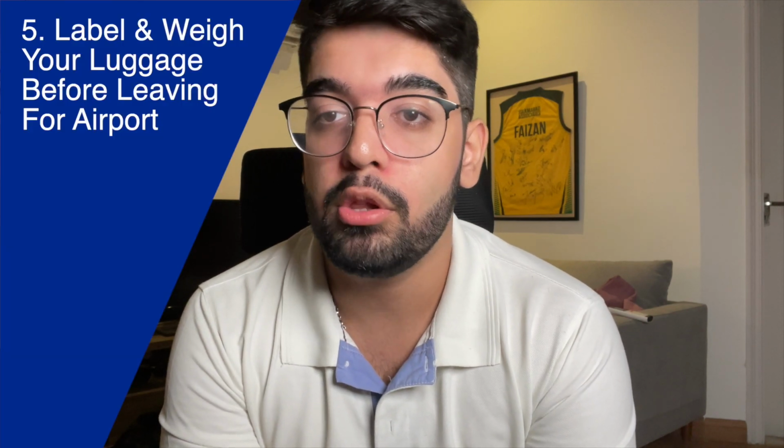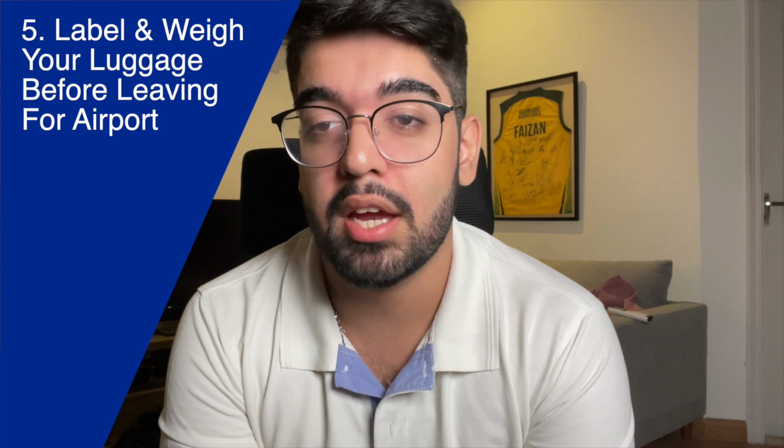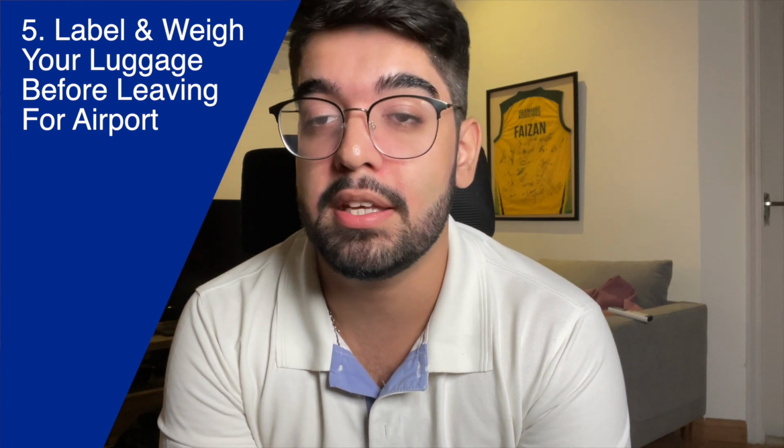Okay, going forward towards your luggage. When you're done with your packing, make sure you label your luggage, write your name and details, so that in case your luggage is misplaced, the airline or whoever finds it can send it to your address or contact you. So that can be a good help. Apart from this, weigh your luggage before leaving for the airport, so it will be a great help for you and you won't be embarrassed in case the airline asks you to remove some of your things. So it's better to do it at home.